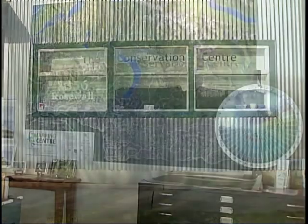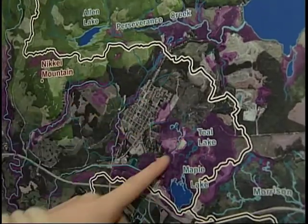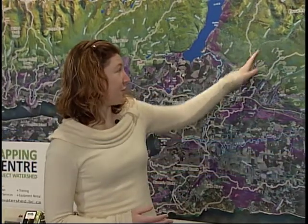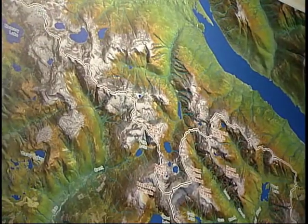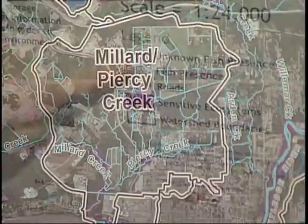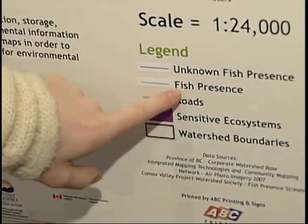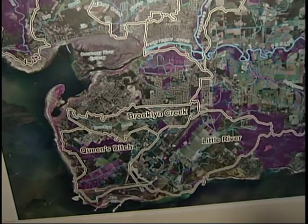The new mapping center has a gigantic new map. Check it out. This map specifically demonstrates a few things. So we have these big black lines here are delineations of watersheds, so where water flows into the major streams. And then we also have mountains on this map, as well as streams. And in the streams, we denote confirmed fish presence or unconfirmed fish presence. The purple splashes are sensitive ecosystems.